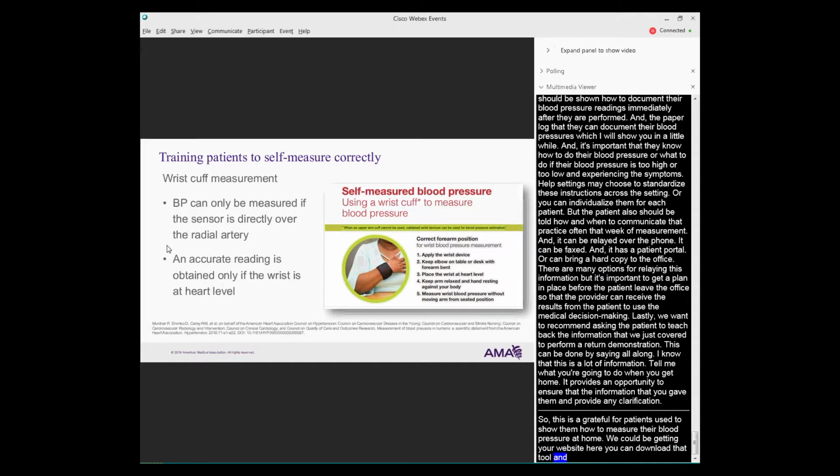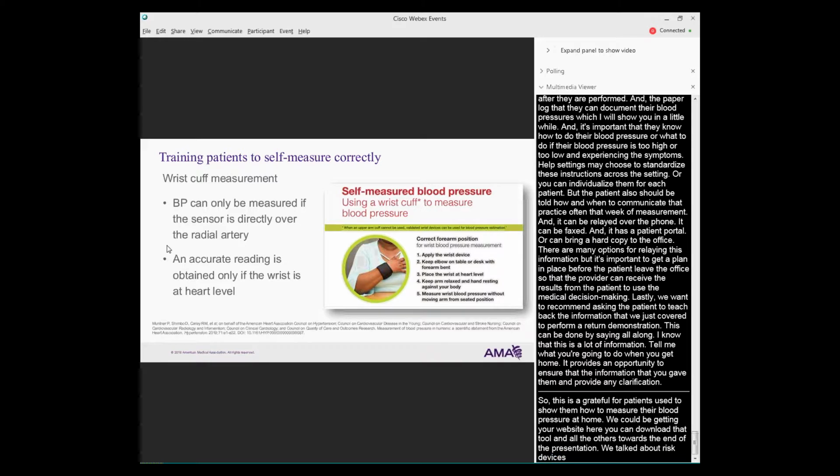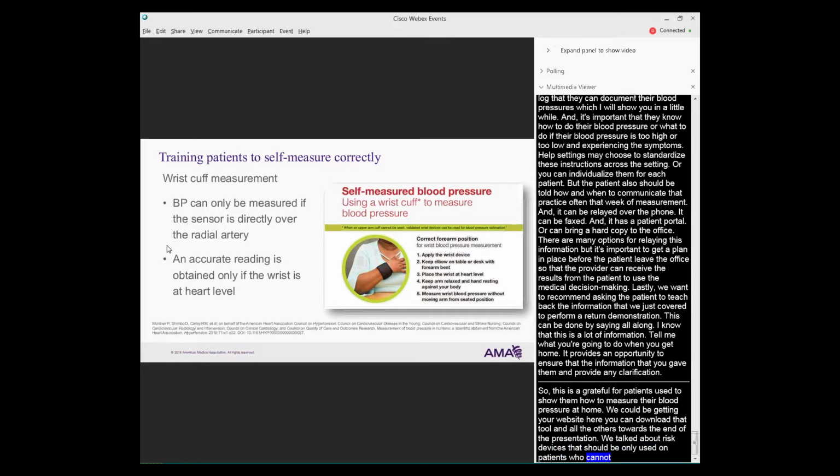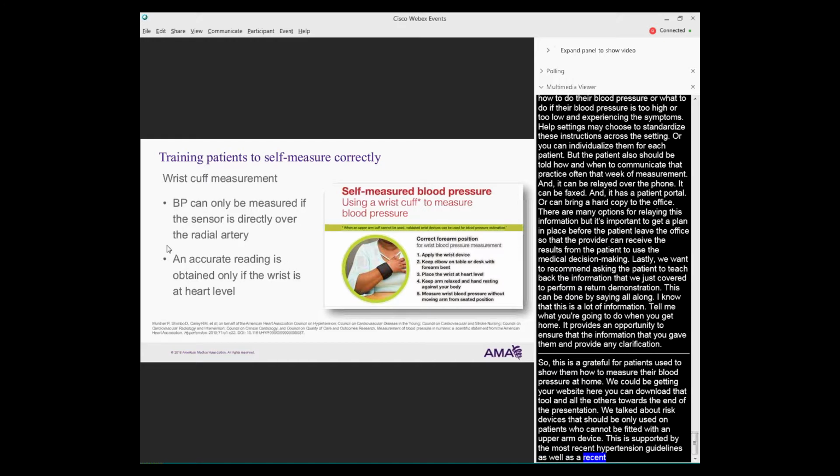We talked about wrist devices. They should only be used on patients who cannot be fitted with an upper arm device. This is supported by the most recent hypertension guidelines as well as a recent scientific statement from the American Heart Association that was put out in March of this year.